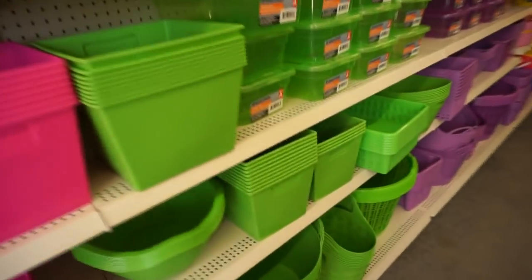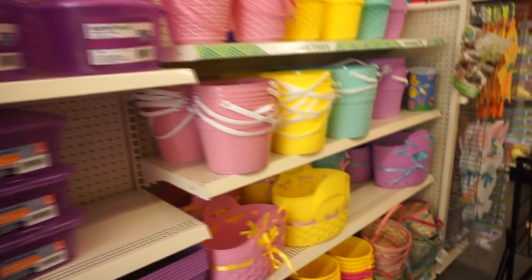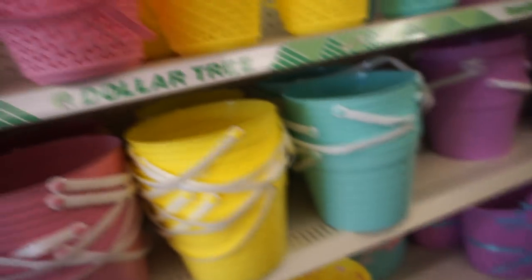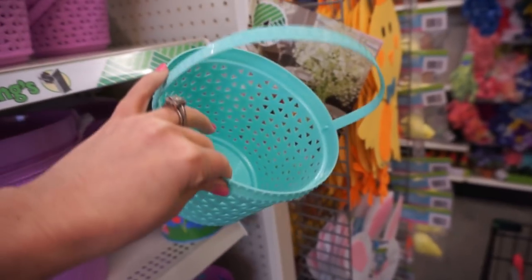Nothing real new that I haven't seen. Then they have some other Easter baskets over here. And these are so cute that they don't look too Eastery. You could use them for organization. Having this yellow and then this color. Oh my gosh, how pretty is that?